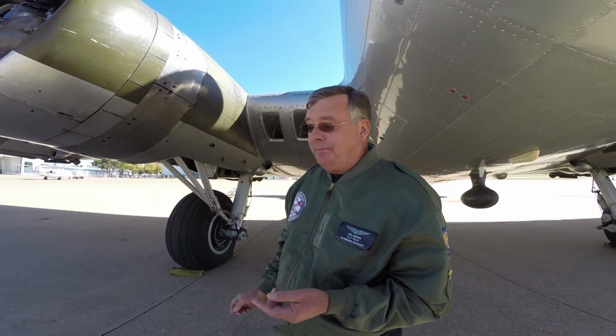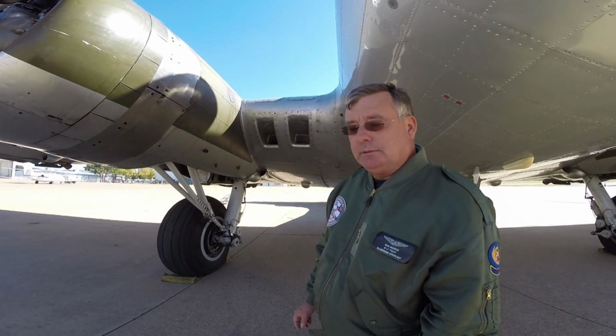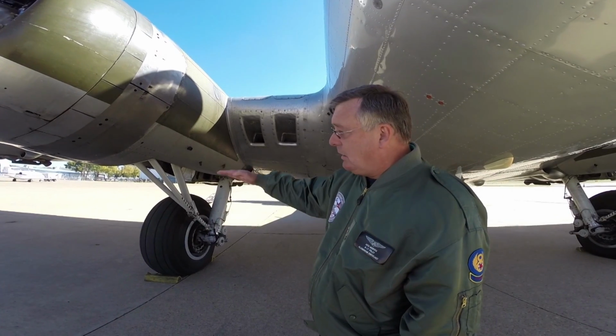If for some reason we have to crank the gear down, it is about 269 turns. The real answer is how many turns does it take? As many as it takes when you crank it till it stops. But the short answer is 269, give or take. And that's the landing gear system. It sticks out a little bit.